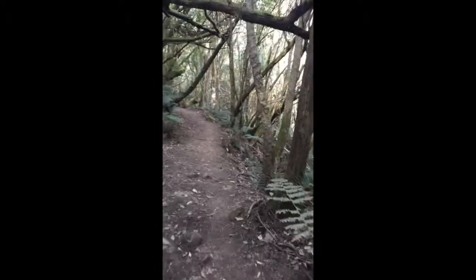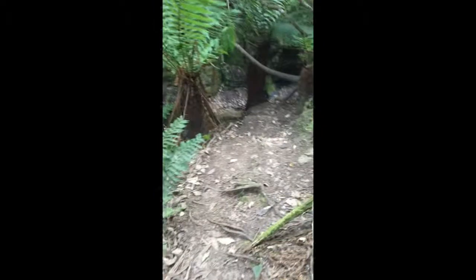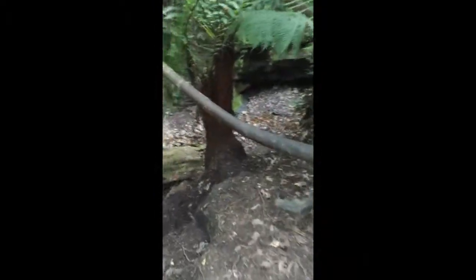But yeah. So this is the descent down to Secret Falls. It's along the Myrtle Gully track. It's about 50 metres downstream from Myrtle Gully Falls. Been a couple of times, nice little spot. This little descent down here is a bit slippery at times, but it's not too bad today.